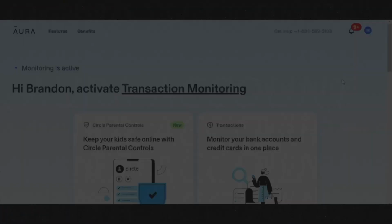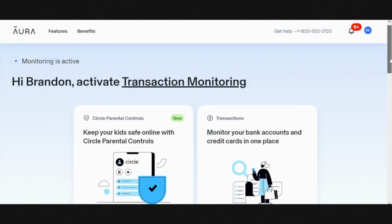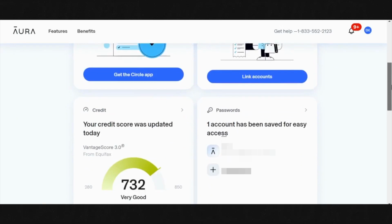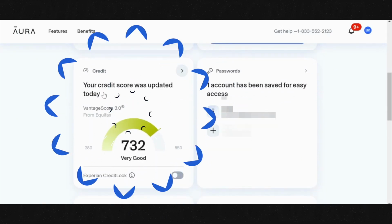Now, what you see on the screen here, this is my Aura account. The first thing you will probably note is that the Aura product has a very clean, almost minimalist design. It is easy to navigate, and you will see here as we click into the credit section what exactly Aura credit monitoring provides.